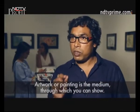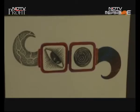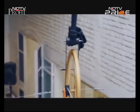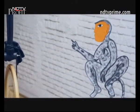Despite its mythologies and historic roots, Venkat documents 21st century elements in his paintings as well.